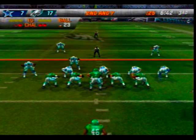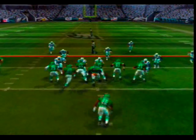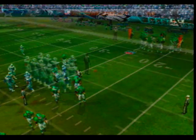Dallas lines up in a 4-3. Roethlisberger with a man in motion. Hand off to the tailback. Pittman is there on the stop at the 23. The defense held their positions and didn't let him get very far.